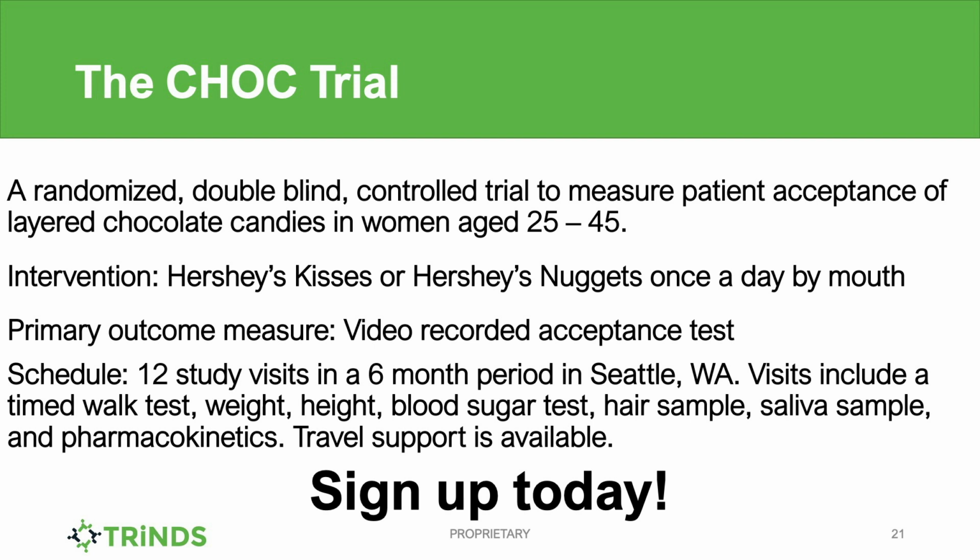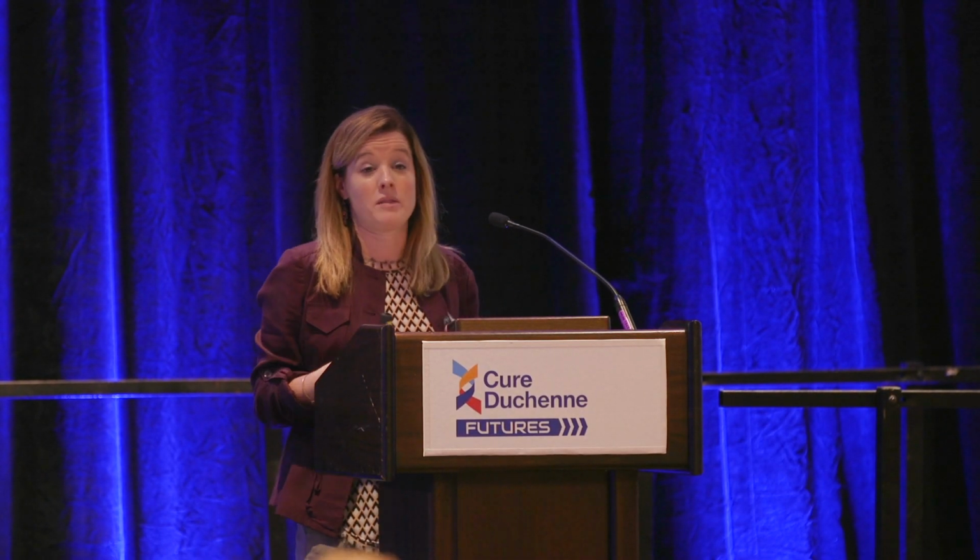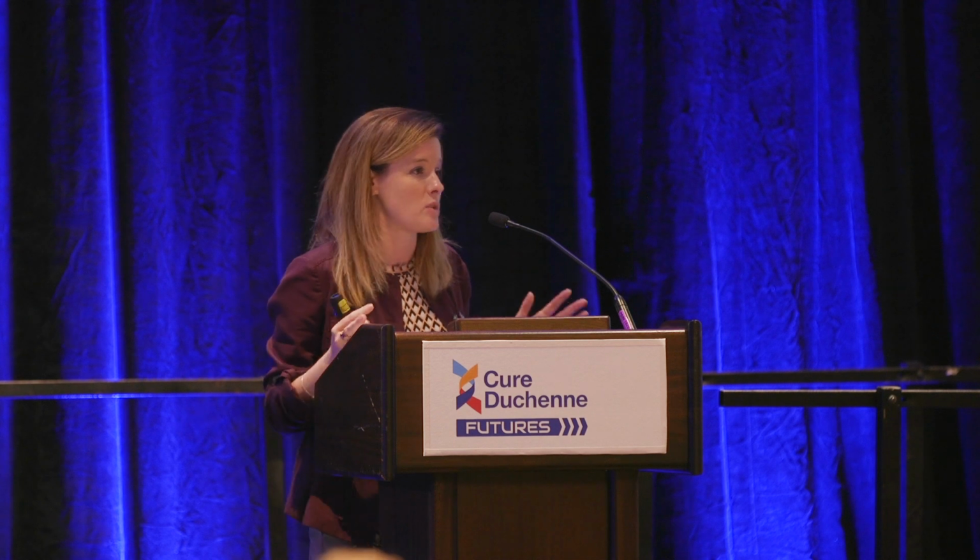The schedule for this study is 12 study visits in a 6-month period, occurring in Seattle. The visits include a timed walk test, weight, height, blood sugar test, a hair sample, a saliva sample, and pharmacokinetics, and travel support is available. This is the flyer I see in the waiting room when I go to see my doctor, and obviously I have tons of questions because I'm just not sure.